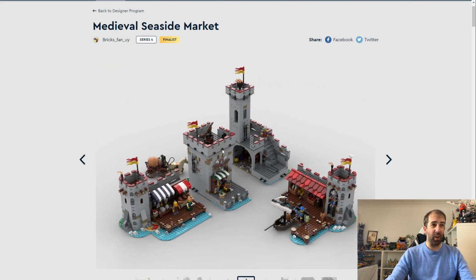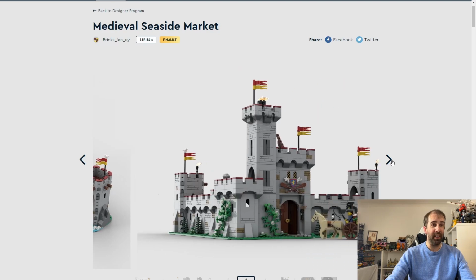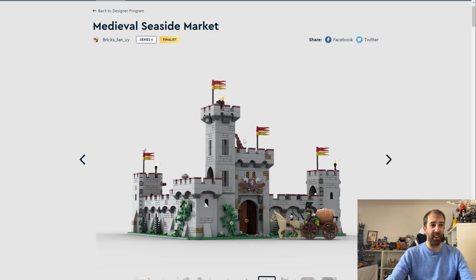I love this. So it's modular, so I'm guessing you can place things as you wish. But all together, it looks fine as it is. But I guess you can move it around, I suppose, and customize it. But yeah, that's really, really good. And see the reverse angle looks really very castle-like. So it hides the seaside market thing around the back. So that's quite clever, well hidden.